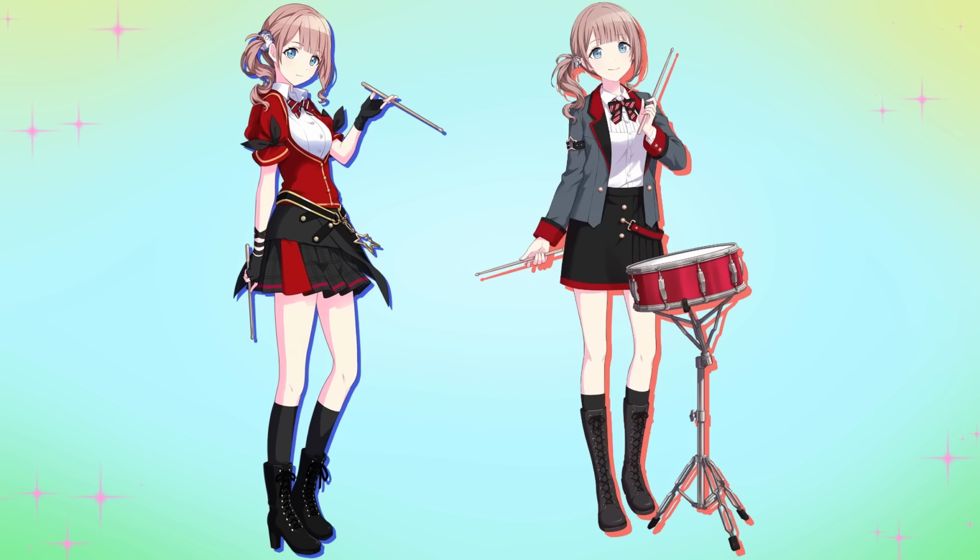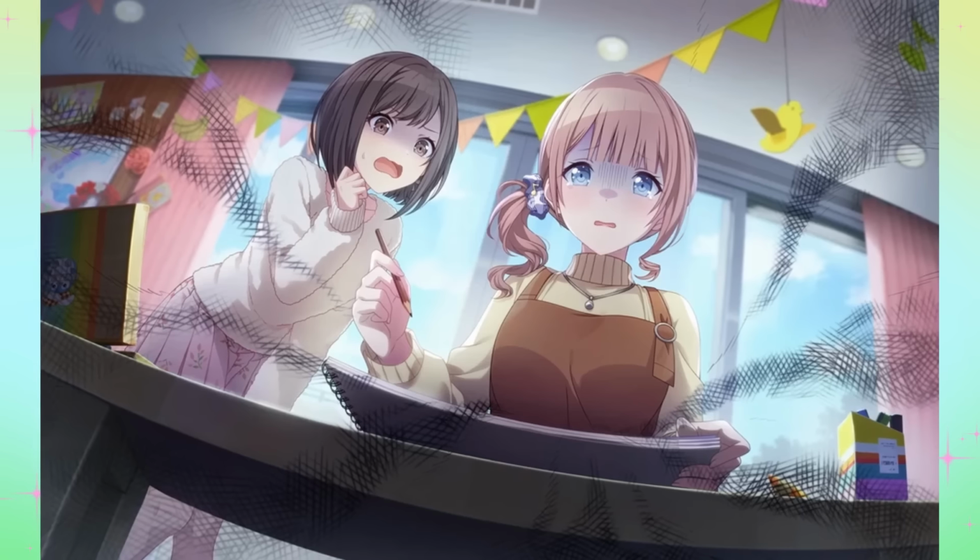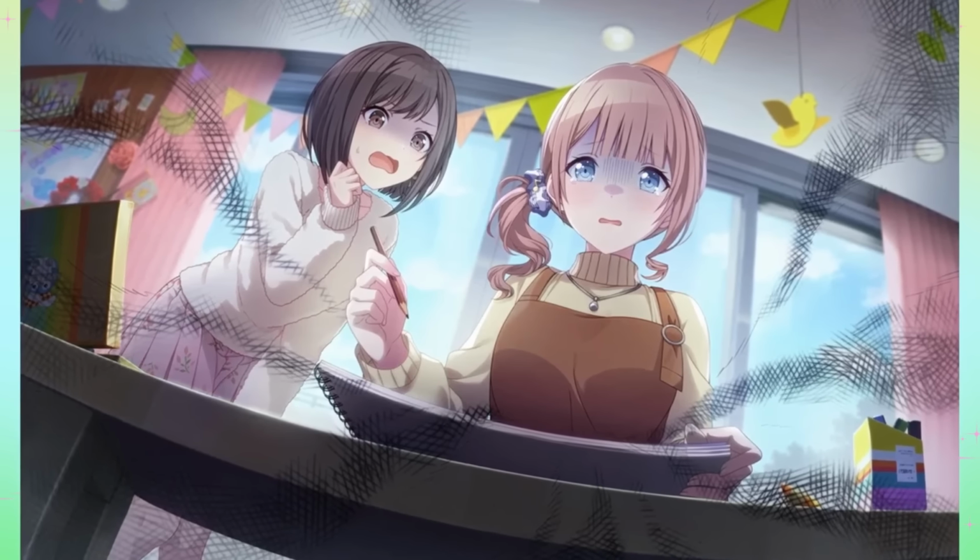Looking at Honami, the first thing I want to mention is that I'm glad they found a way to let her pose with her instrument too, giving her a snare drum to stand next to. Overall, this art also conveys Honami's personality way better too. The original image for her, having her in this stance, makes Honami look very cool and confident. And she really isn't either of those things.